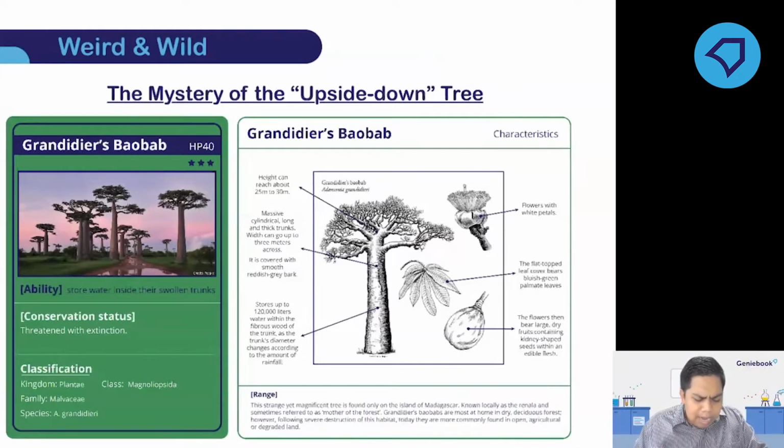So the Grandidier's baobabs are most at home in dry deciduous forests. However, following severe destruction of this habitat, today they are commonly found in open agricultural or degraded land. So now most of its habitats are actually very dry places.